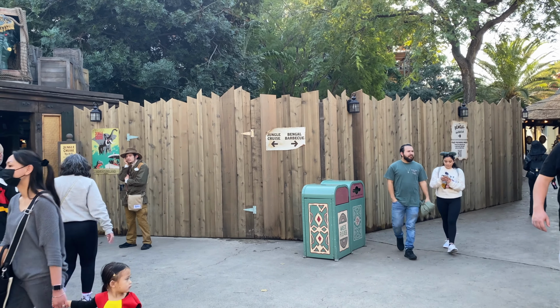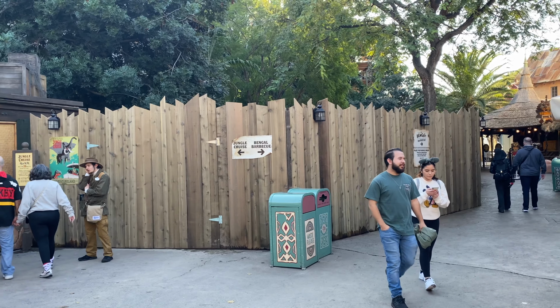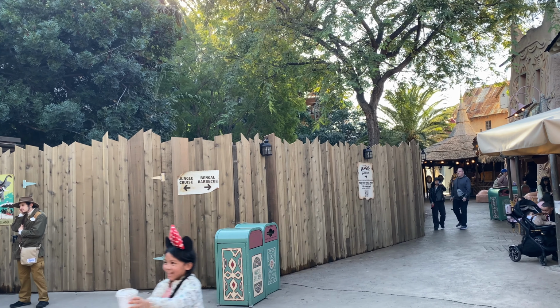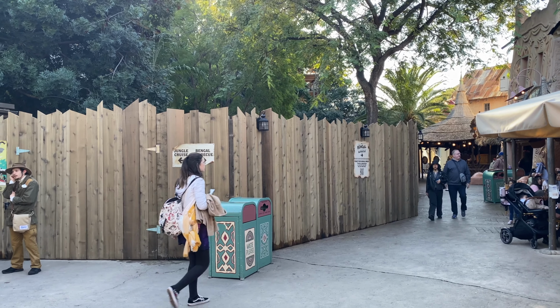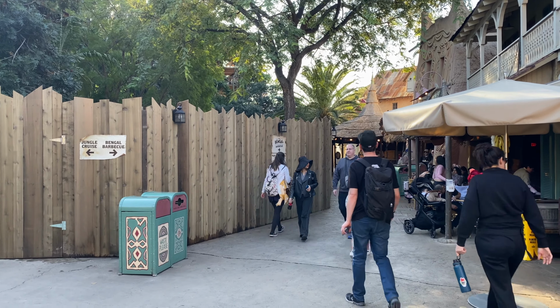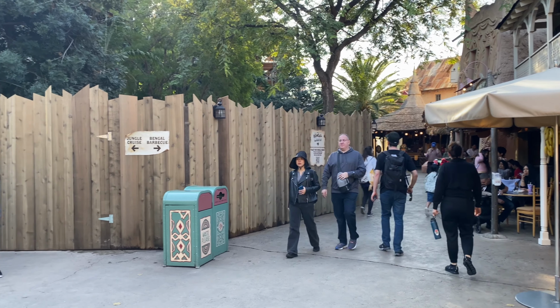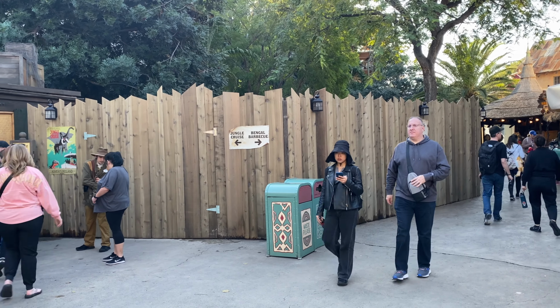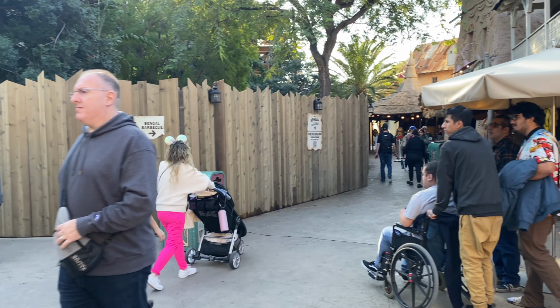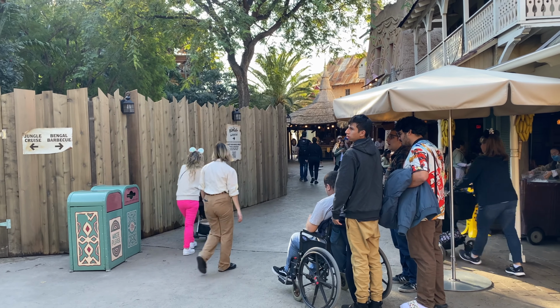So this is what I want to show you guys in Adventureland. Oh my god, I was about to say Tomorrowland. Due to the construction for Indiana Jones, because it's down for a big refurb, and Tarzan's Treehouse, Adventureland is now a dead end. So as you see the sign straight ahead, to your left you have the Jungle Cruise, or to your right, you have Bengal Barbecue, and it's probably as far as you can go.